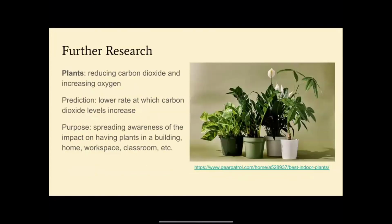Further research may include adding plants to a room because they reduce carbon dioxide levels and increase oxygen in the air. I predict that carbon dioxide levels will increase at a lower rate. Seeing the impact of plants may spread awareness that having plants in buildings is effective in improving one's health.